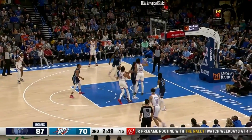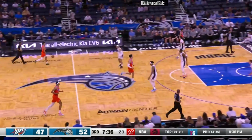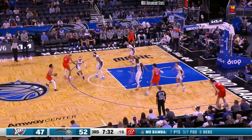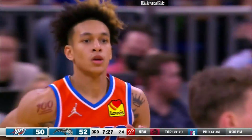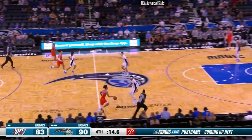Memphis has gone plus 10 here in the third, and the floater by Mann goes down. Give the assist to R.J. Hampton, and the Magic are up by 5. Long three by Mann. That's good. R.J. decided to try to shortcut that screen. But it looks like Orlando's going to get that W tonight.